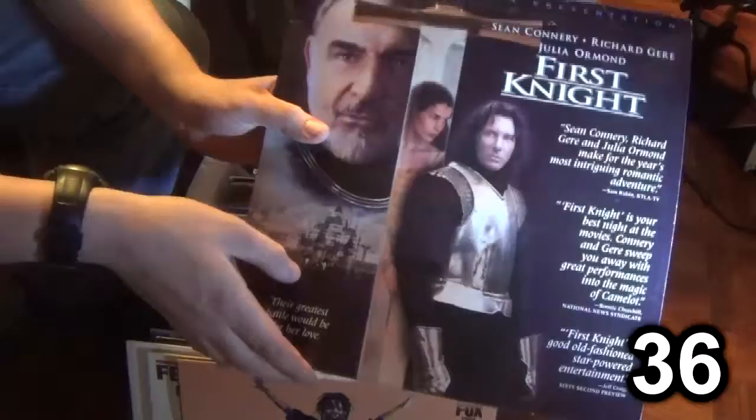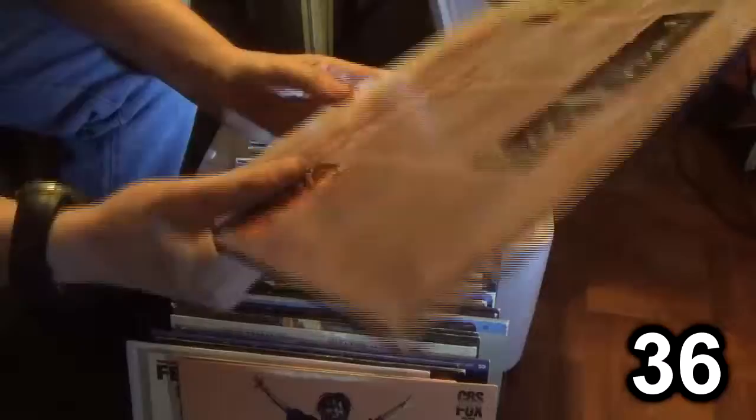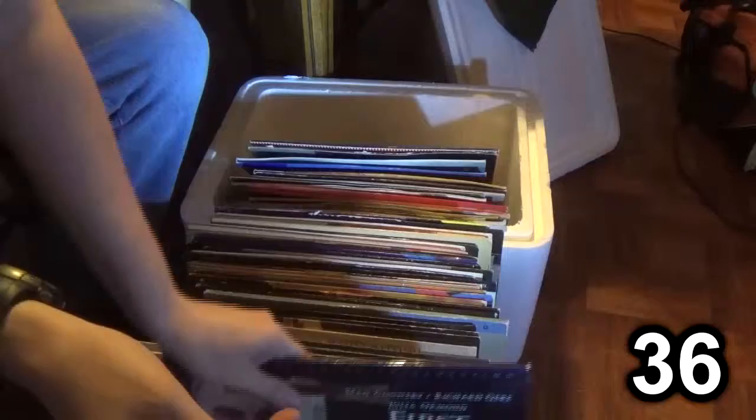First Knight with Sean Connery, Richard Gere, and Julia Ormond. Real good movie. I think this is kind of forgotten, but yeah. See how many people have seen this before, or at least remember it.